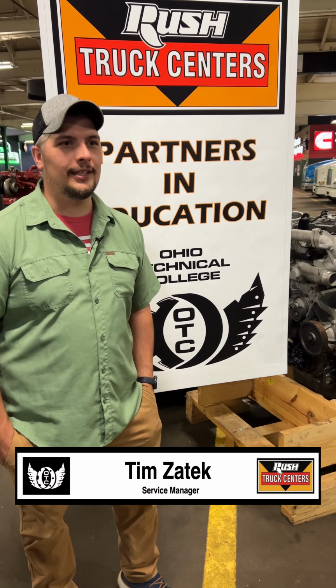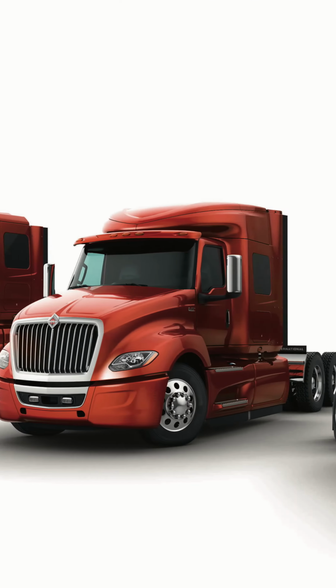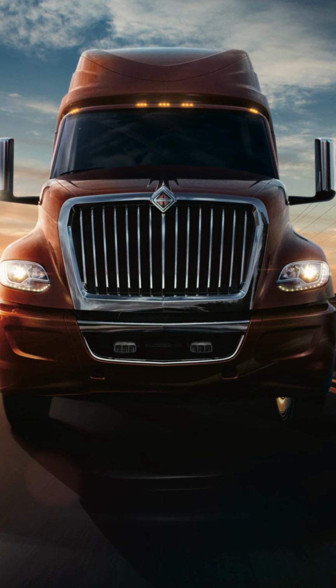My name is Tim Zatek. I'm the service manager at Rush Truck Center Cleveland. This is an International A26 engine that's in the new LT chassis, HX chassis, RV chassis, the newest engine that Navistar has. We were at the career fair here in January and started a relationship from there. And as you see today, we're able to donate an engine.